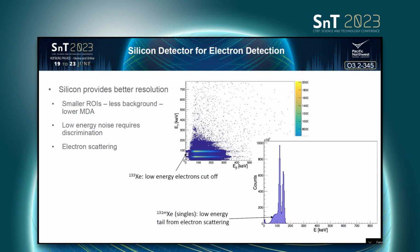The other challenge is that the silicon is a higher Z material than the plastic scintillator, and so we have more scattering where the electron will interact in the silicon and scatter out, and so you get only a partial energy deposition, which shows up as a bump on the lower end tail in the beta spectrum, which is shown on the lower plot where we have the 131M with the two conversion electron peaks, and then this kind of bump at the bottom, which makes it more challenging to do data analysis and pull out the signal.